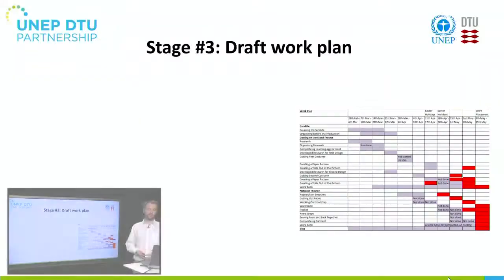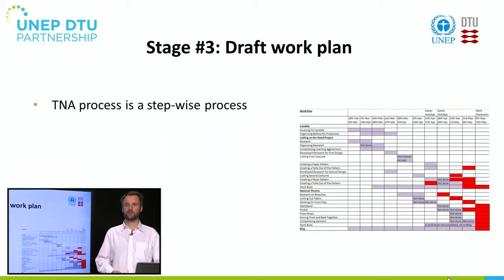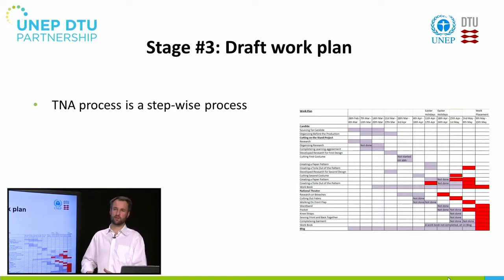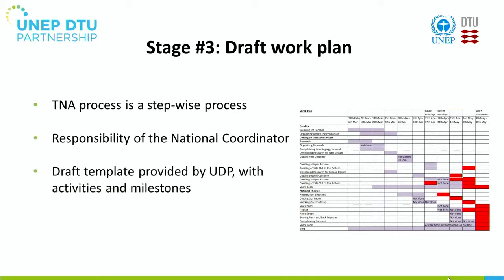The third stage in preparing for the TNA refers to the draft work plan. The TNA project is very much a stepwise process, so having a logical draft work plan with a specific timeline is a very important starting point and is the responsibility of the national coordinator at the beginning of the project. We provide a template for countries to work with, which includes specific activities and milestones, and this is something that should be agreed upon when the country agreement is signed between UNEP-DTU and the signing ministry. However, a final work plan is usually not finalized until the national consultants are hired, and that would be one of their first substantive jobs.